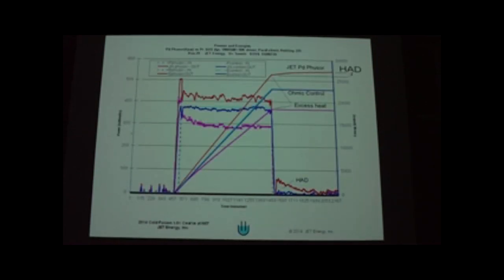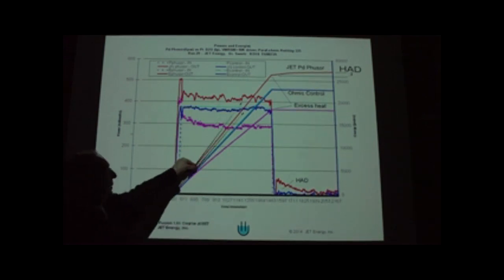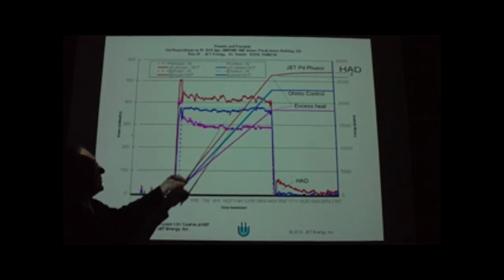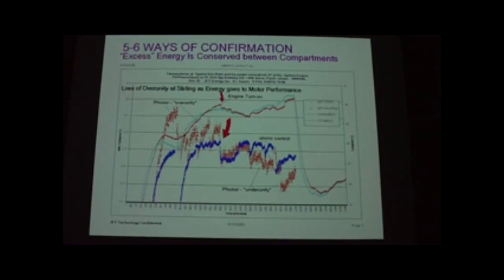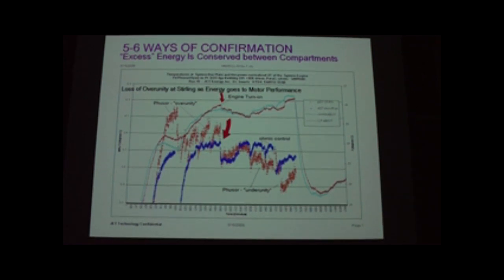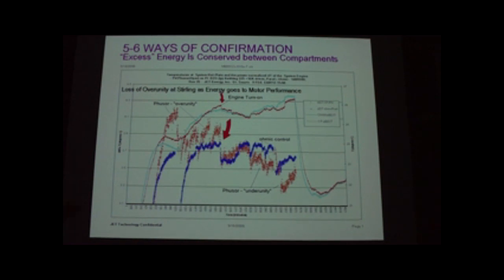So here, for example, when we drive the Stirling engine, we see the heat after death. There's a pretty good match here between the two ohmic controls. Here's our input, here's our output. And the thing I showed you was that when we start turning the engine, we lose the appearance of excess energy in the core.